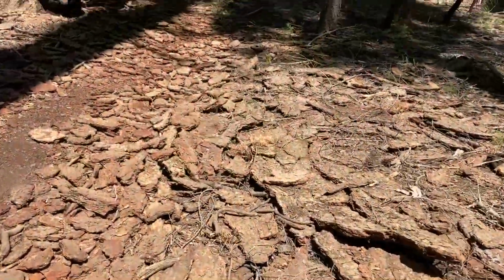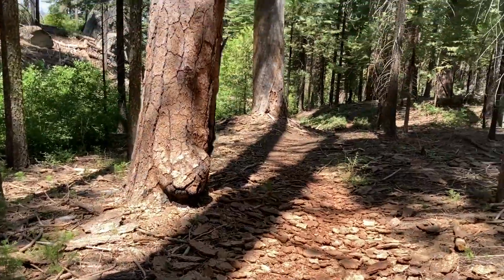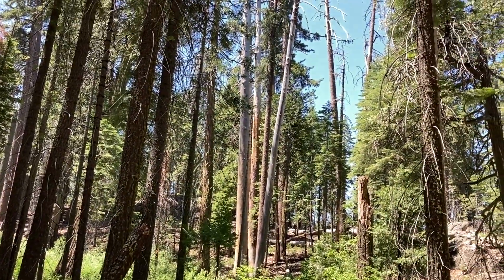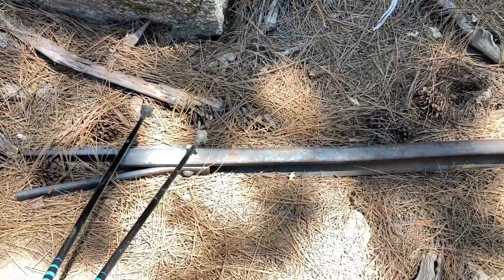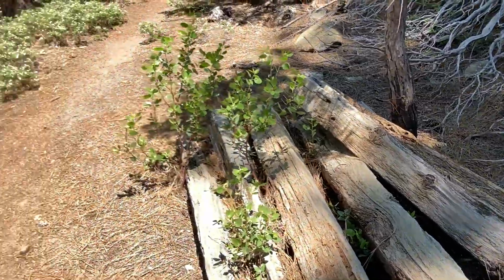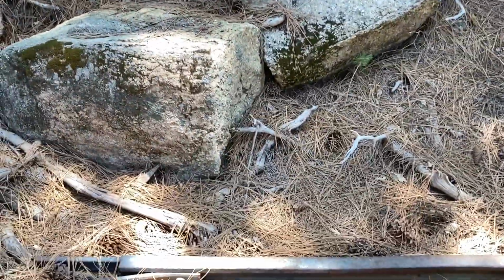Check out this blanket of bark from all these dead trees. Bark just falls off. These forests up here in the Sierra, a lot of times it looks like half the trees have died already, so this just must be normal. Okay, I'd like to know the history of this. Got some old rail ties. This is a little broader up here, but who knows?